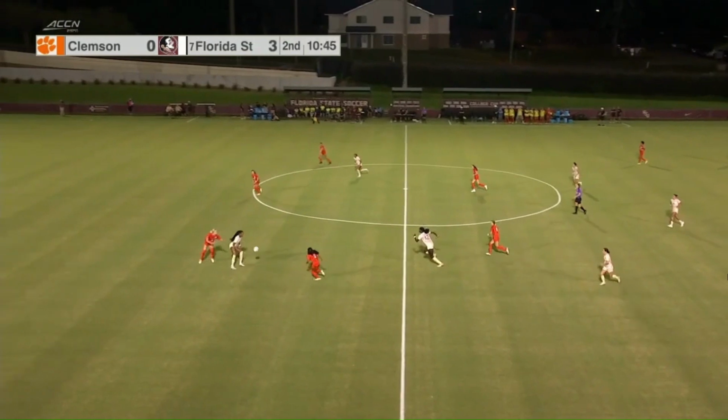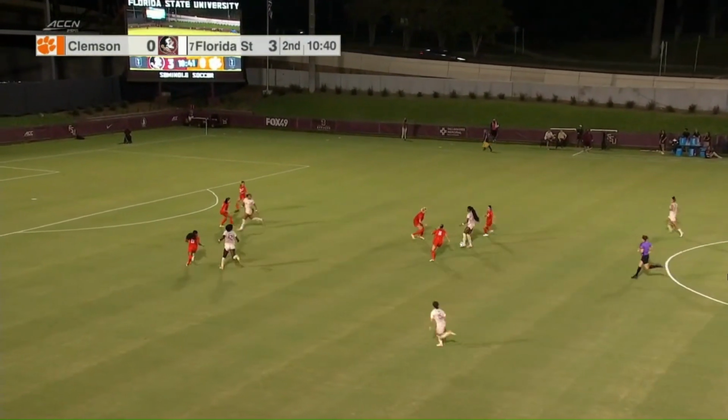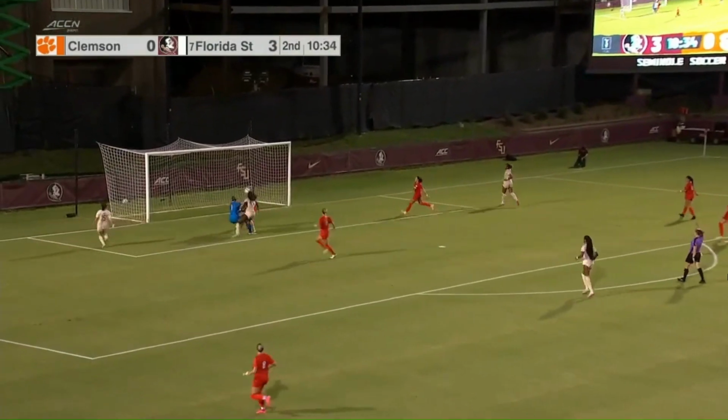Back up, Hudson. She wins that one. Dudley, good turn. What a beautiful first touch by Hudson to get it to Jordan Dudley's feet. Three orange jerseys around number 11. Dantes looks up, picks her pass. Hudson!